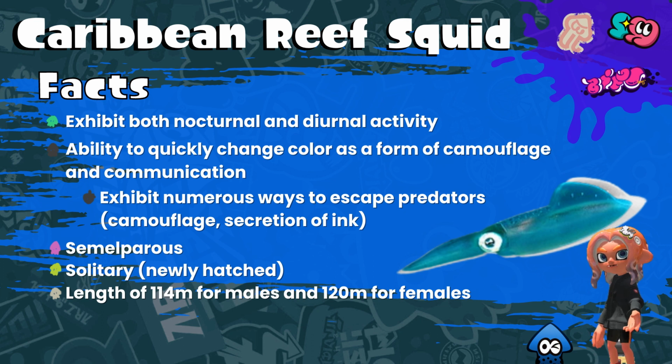Something special about Caribbean reef squids would be their ability to exhibit both nocturnal and diurnal activity, whereas cephalopods are primarily nocturnal. They also have the ability to quickly change color as a form of camouflage and communication.